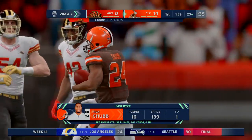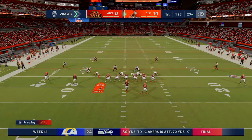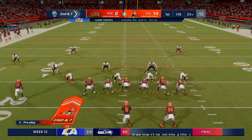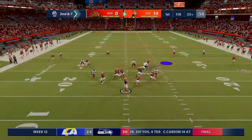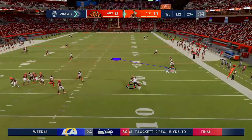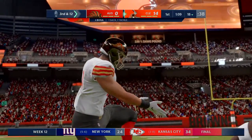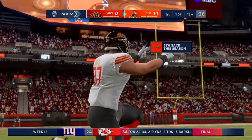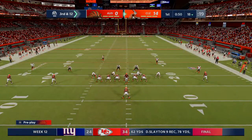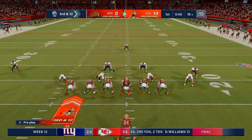A check on the numbers for Chubb from a week ago. 16 carries, just shy of 140 yards and a touchdown. They've got a nice scheme going right now, and they run the football pretty well. In fact, I was talking with him on the field before the game, and he said he's starting to hear from... Pressure comes, and down goes Baker Mayfield. Joey Bosa able to record his 5th sack of the season. Mayfield and this Browns offense staring at a 3rd and long now after the sack.